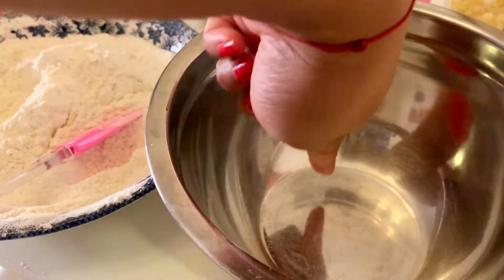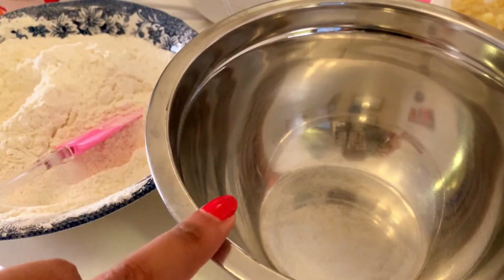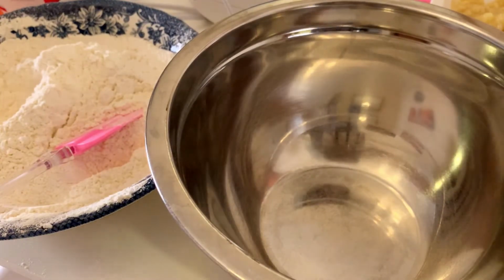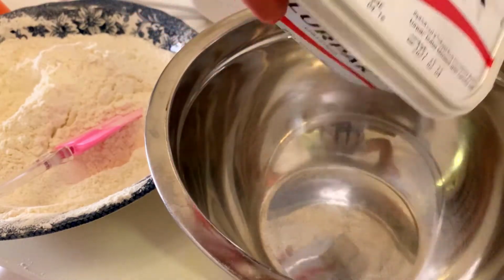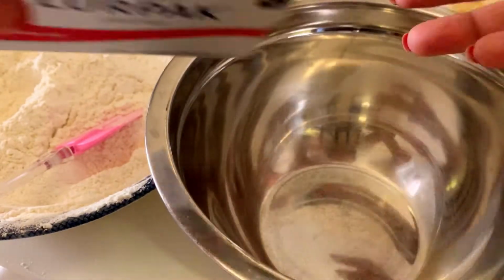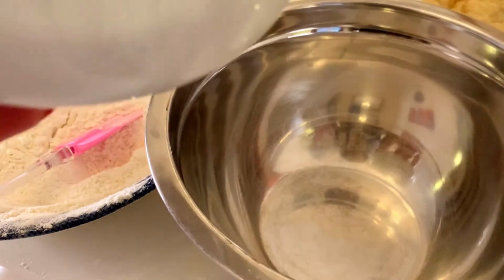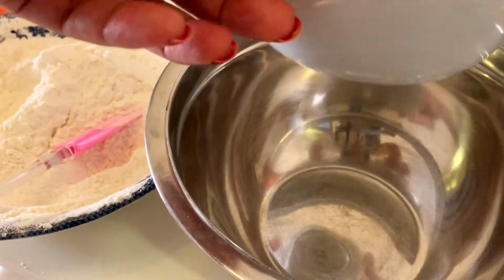So after doing that, get a container. We need to put in 1/2 cup of butter with the sugar. You just need to mix the butter and the sugar. So what I do, I melt the butter in the microwave and I just mix it together with the sugar. So this is the melted butter, as you can see.